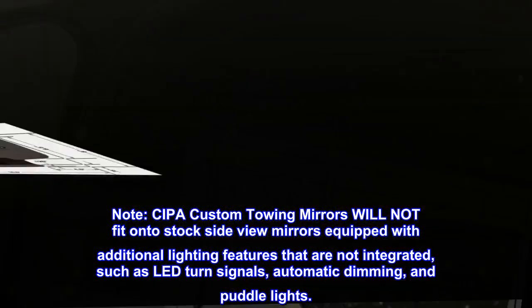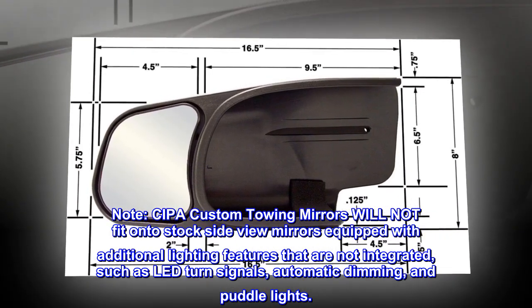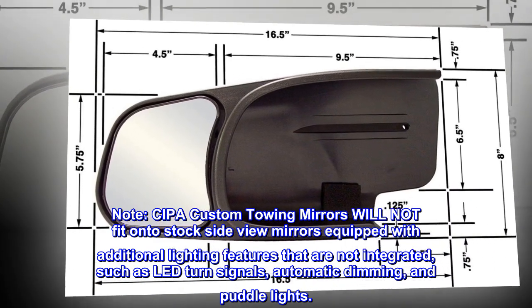Note: CIPA custom towing mirrors will not fit onto stock side view mirrors equipped with additional lighting features that are not integrated, such as LED turn signals, automatic dimming, and puddle lights.